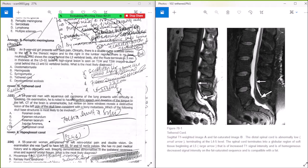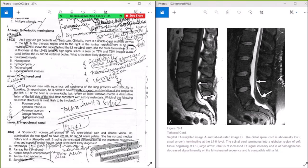102. Tethered cord is abnormally low cord. An 8-year-old girl presents with back pain. There is a double curve scoliosis, convex to the left in the thoracic region and to the right in the lumbar region. There is no focal neurology. MRI shows the cord terminating behind the L3 vertebra, with the terminal filum 3 mm in thickness at the L5-S1 level. A high signal lesion is seen on T1 and T2 imaging in the canal behind the L5-S1 vertebral body. Diagnosed tethered cord. So the tethered cord is abnormally low, terminating at the L4-L5 level, and is also 3 mm in thickness, which is large for its normal size. Diagnosed tethered cord.